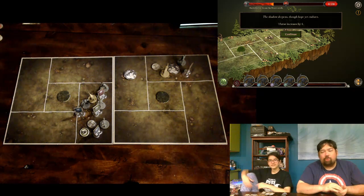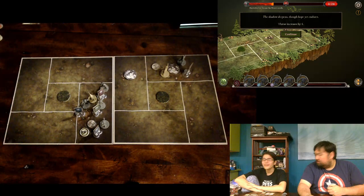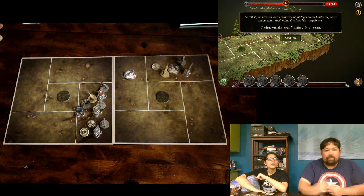Shadow deepens, though hope yet endures. Threat increases by 4. We're going to get more people. Oh, yeah, definitely. Damn it. Leave me alone for 5 minutes. I got 4 people in my square right now. Oh, no, we don't. Oh, wait.